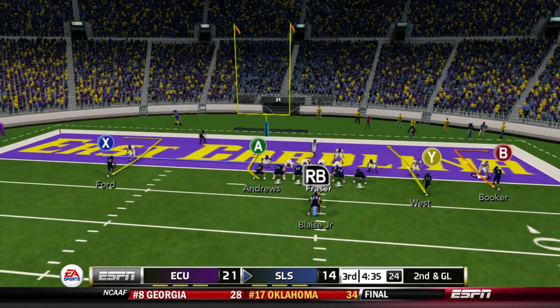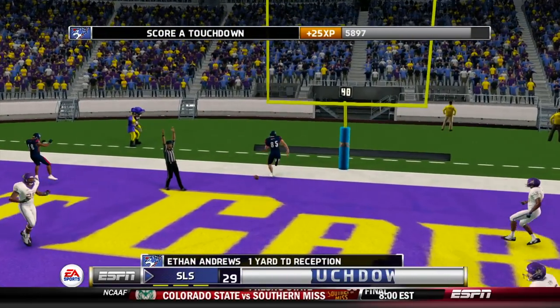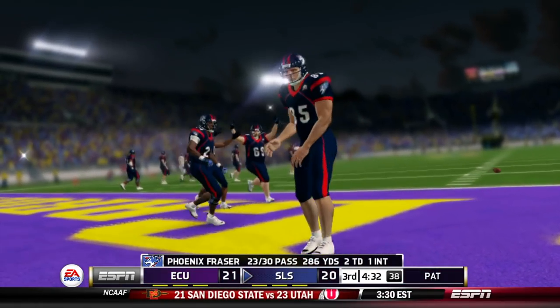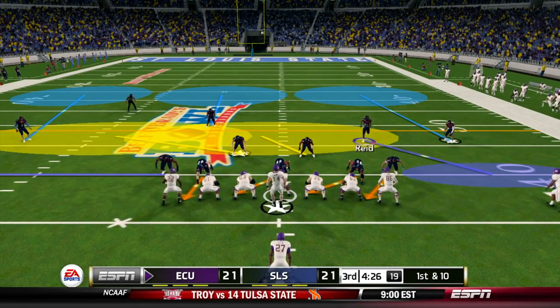He's already got 1 touchdown on the year. So from the 1, quick throw, and it's Ethan Andrews, touchdown. We just dump it right over the top of the line. That was a quick, easy throw, and it's 21-21.